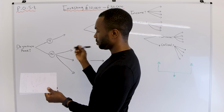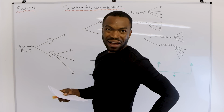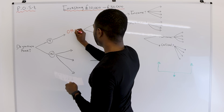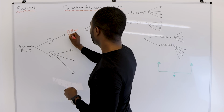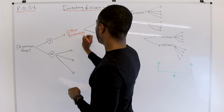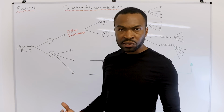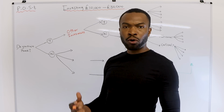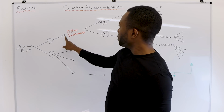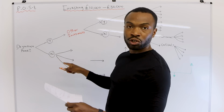If the answer is a yes, I've then got another question I'm asking, which is, do you have other investments? I'm writing it here. Other investments. Okay? Do you have other investments? So here I'm talking things like, do you have investments in equities and beyond, basically non-property assets. Why does that matter? Because we don't want to be overexposed to just one asset class. Okay? Do you have other investments?